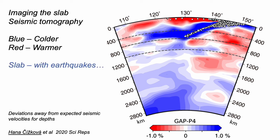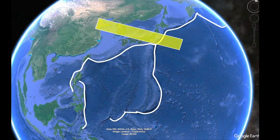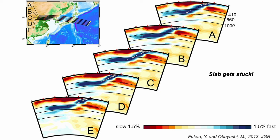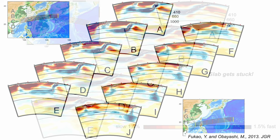That these zones of blue coming from the Earth's surface coincide with earthquakes confirms that these images are showing subducting plates. Now, it takes a lot of computing power to do this, so images are getting better and better as computer power increases. And you can slice up a subduction zone like this beneath Japan. And these images reveal remarkable structure. The Pacific plate beneath Japan flattens off in the mantle. So what's going on?